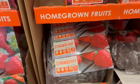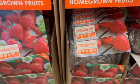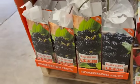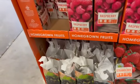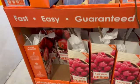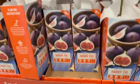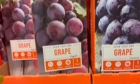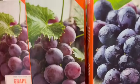Now the strawberries, you're going to get 10 bare roots for $10.98, and then you get one blackberry, the different varieties, for $10.98. And again, make sure y'all stay to the end, because I gotta show y'all this. I could not believe it, and I want to give you fair warning.